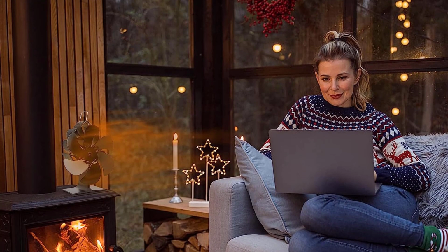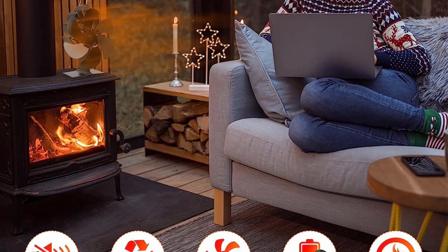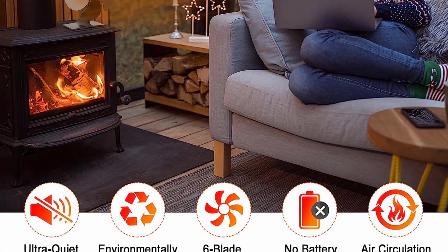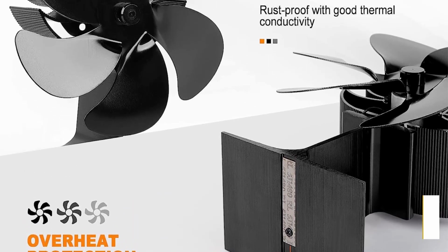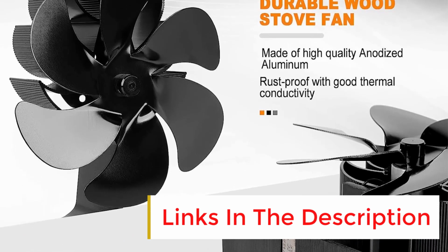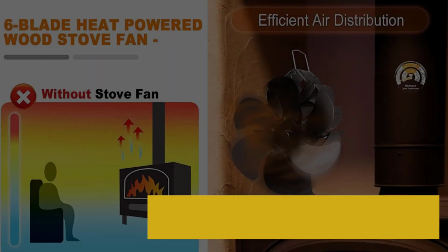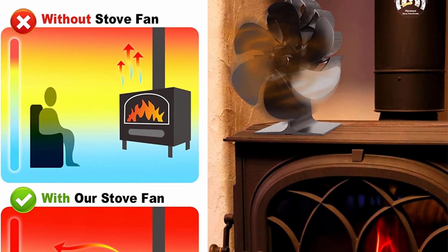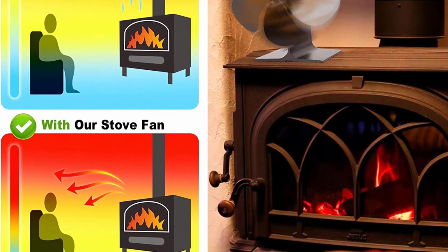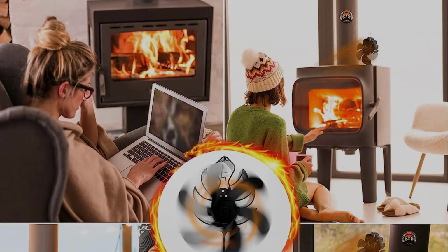Furthermore, the fan comes with many durable features that increase the lifespan and provide you value for money. Top features: patent-pending 6-blade design made of wood and aluminium to make it lightweight. Perfect for providing warmth to large rooms and distributes heat evenly throughout the room. Starts to operate automatically when the room temperature reaches 140°F. Quiet operation with a noise level of less than 25 dB allows you to enjoy a peaceful atmosphere.